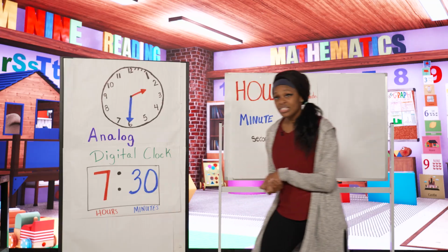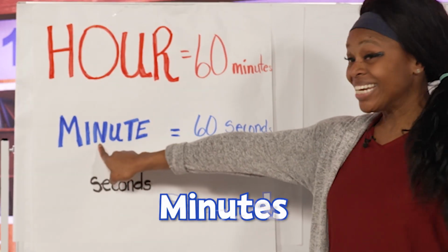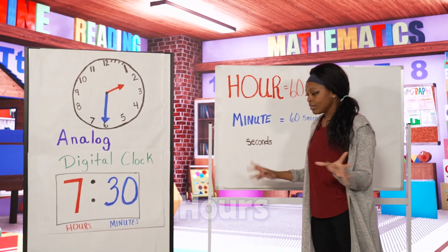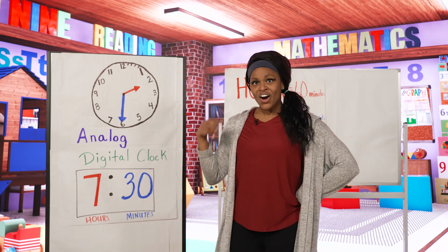So guys, that's all the time I have for you today, but let's remember, when we wanna measure time, we can measure in seconds, small amount of time, minutes, a medium amount of time, and hours, a long amount of time. And every time you do, you wanna go over to your clock and say, I know I'm gonna measure in seconds or minutes or hours.